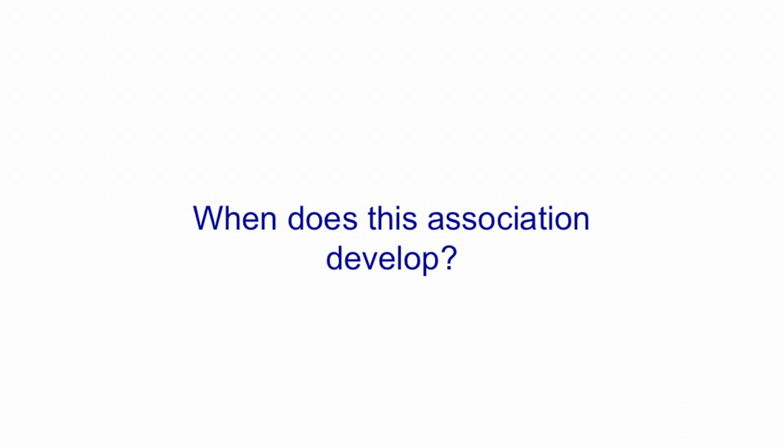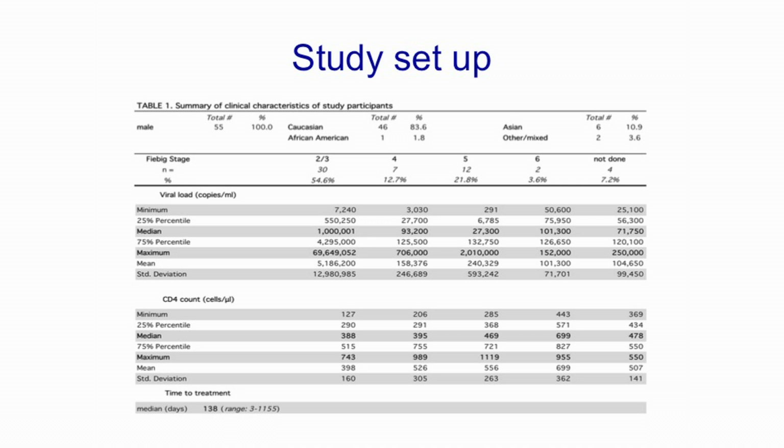So we wanted to look in acute HIV infection, where we had a total of 55 subjects that were mainly enrolled during FIBIC 2 and 3, and then we had a few in 4 and 5, but I'll show you that this actually does not matter that much. All of them were male, Caucasian, MSM. No, all were male. The majority were Caucasian. Sorry, I have to read this table myself.